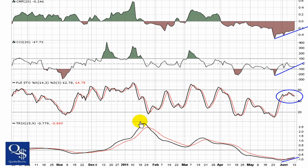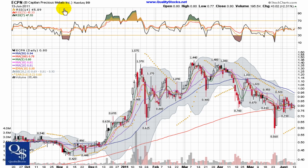It looks like it's starting to work its way back towards zero, and right now it's pushing on that trend line, something I always want to see. So the TRIX has a very nice look. As with so many other things, RSI is relatively neutral, but you want to see it push into the upper half. But again, not in a bad position at all at this point.